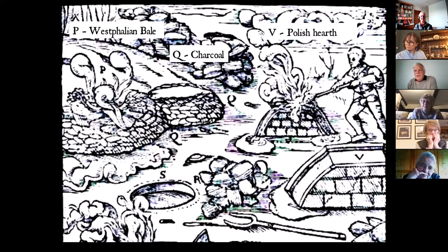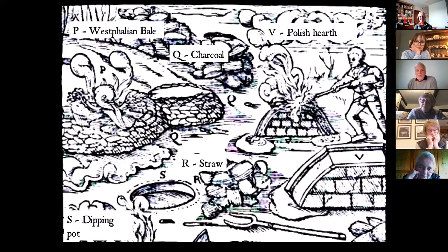A Polish hearth does more or less the same thing, but in that case they must be using straw to help the initial oxidation, but somehow they'll have to get carbon there, and this again forms lead on the floor, making really what is a mess. And so they have to melt it up quite separately in this dipping pot here.